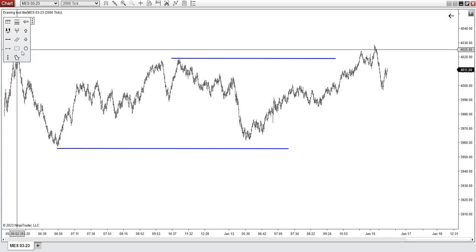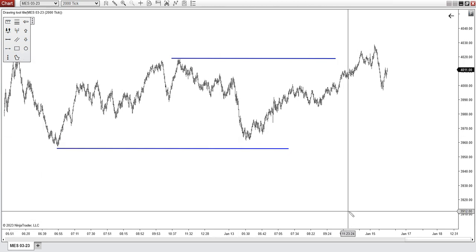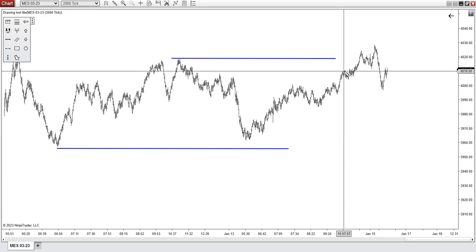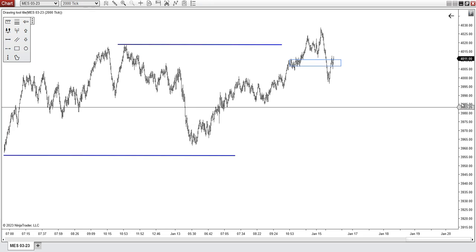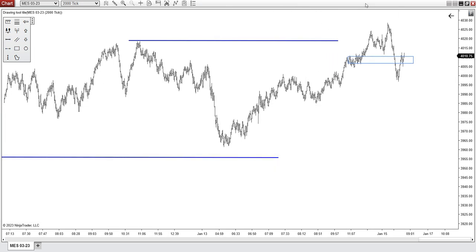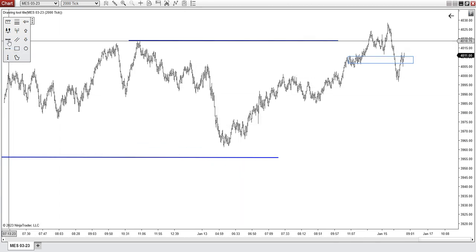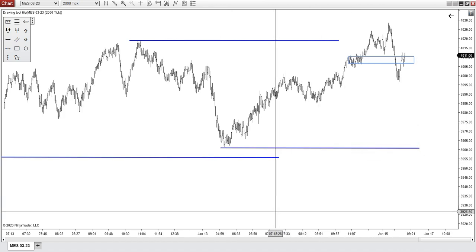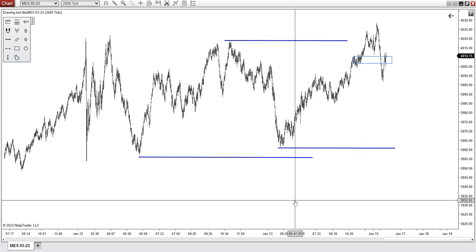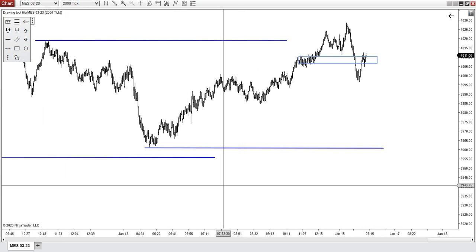The day closed on Friday right there, right there, right there. So price took out the high, which means that it confirmed this low. So we can draw that in. And as far as we're concerned, this is still going up, right?